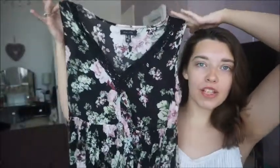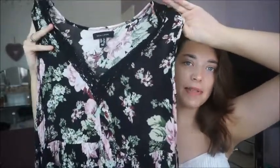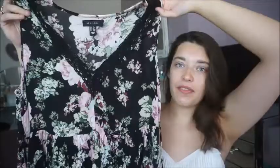Okay, so the first item that I want to show you guys is this black crochet floral dress. I will be trying this on as well so you can see the dresses a bit better, because obviously when I hold them like this you can't really tell so much. It's got a little V neck, quite deep as well. It's got the crochet all down the front, and then as the dress goes down it's got tiers of crochet all the way down, and it's a flowy kind of dress. And it's got a little belt with it as well, so you can pull it in. So it's really, really cute, really simple.